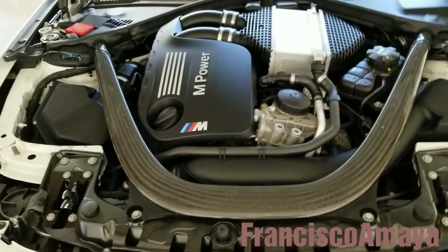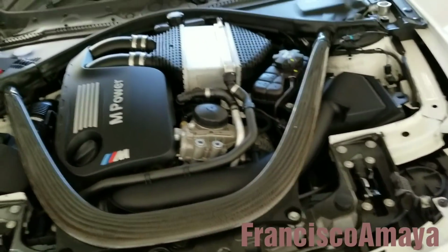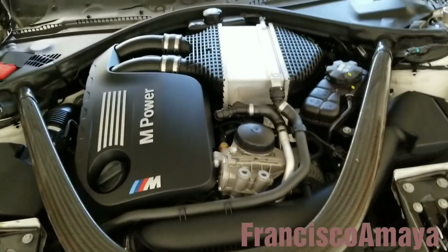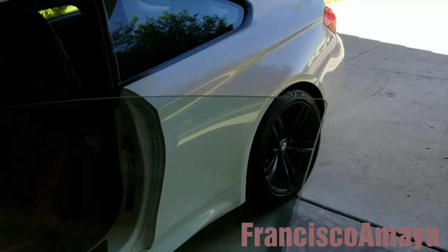You can actually enjoy each gear you go through, because you have to select manually the gears, and that experience is something that you only gonna find in a manual transmission vehicle. So yeah, this is my BMW M4. So now you can look at it.